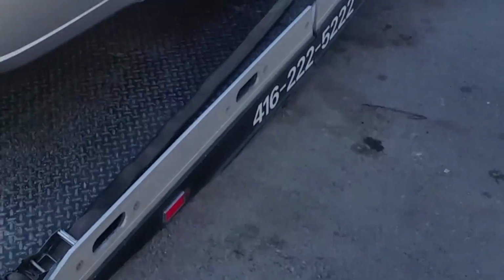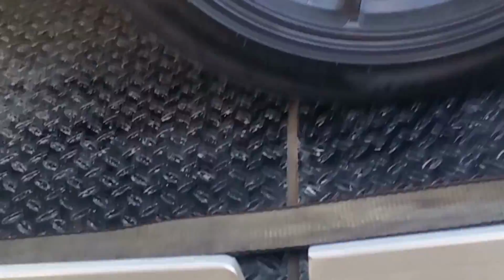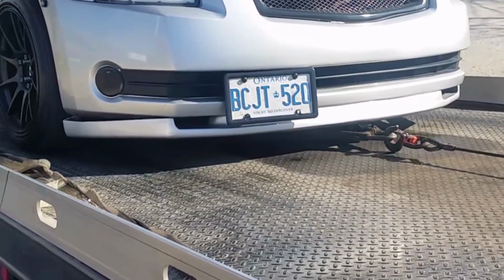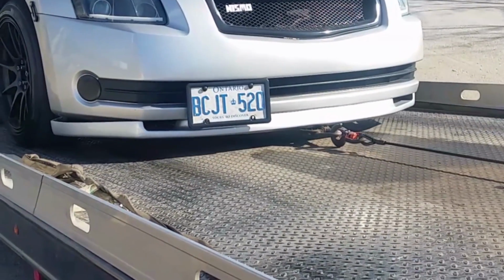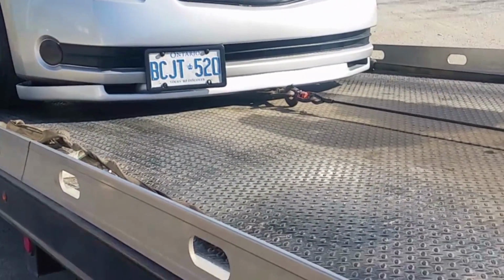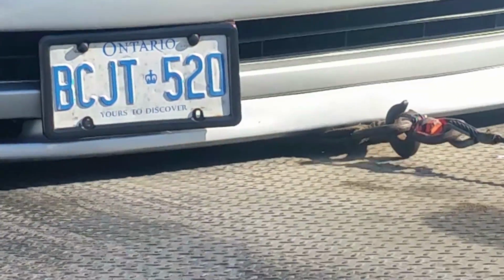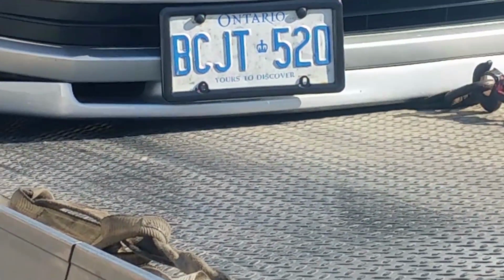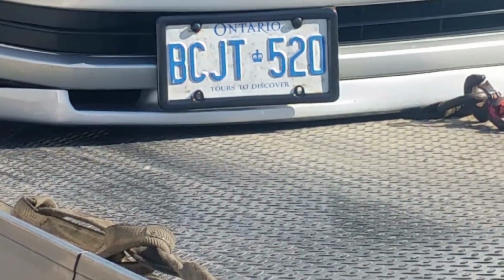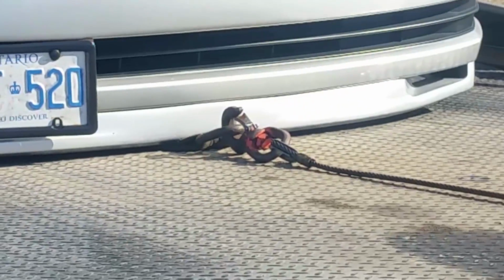is a pretty neat design CA came out with now. They have this thing that actually bends in half now. So for the lowered cars, car's not even lowered yet.